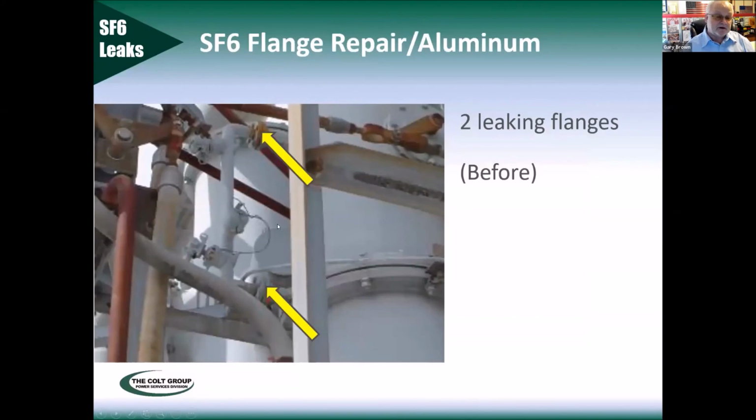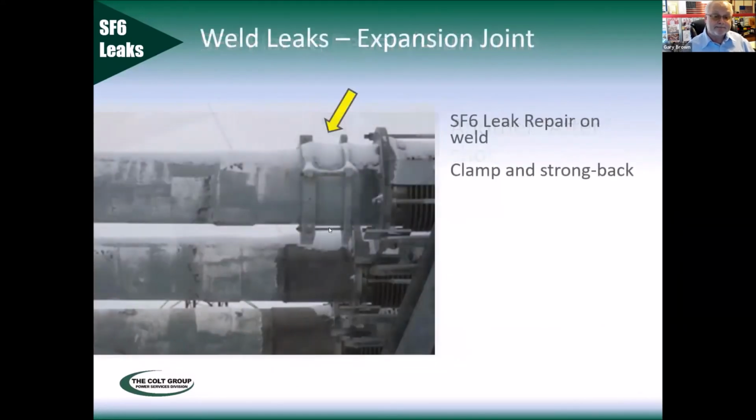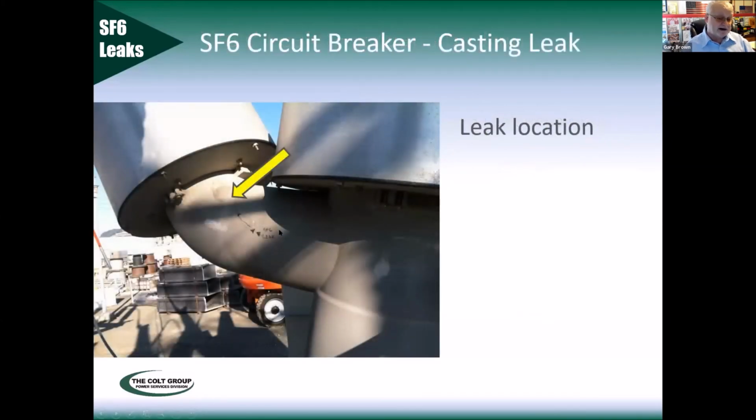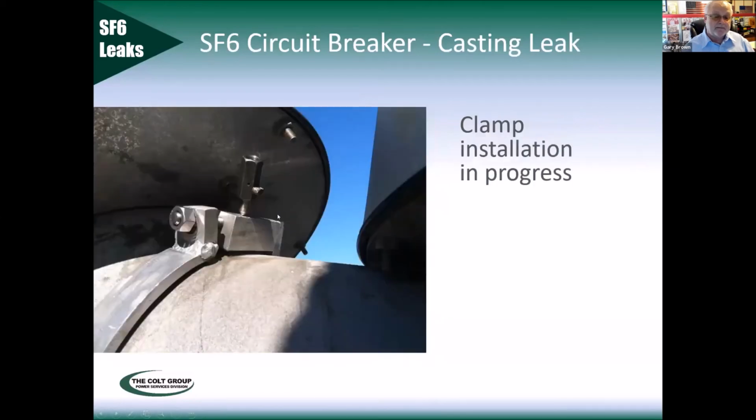These are other SF6 gas leaks on clamps that we installed and sealed. This was on a clamp, again, the strongback deal, closing over the weld and sealing that off. This was actually casting where it was leaking through. We made a strap clamp. We'd put a seal around here, and that'll go over the leak, and then we wrap the straps around the pipe and seal it that way.